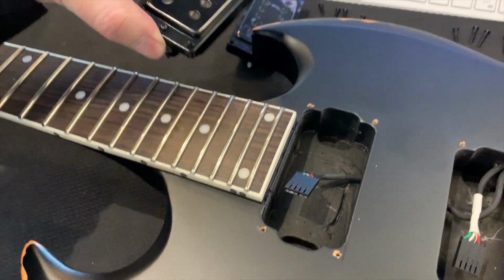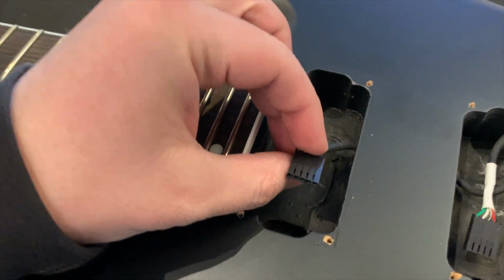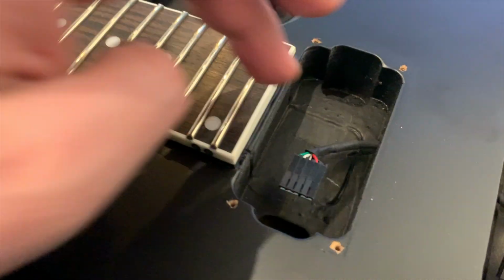With the passive pickups out of the way, let's check out what's in the cavities. Even though they are passive, they're still on this quick connect EMG system. Pretty neat if you want to remove the pickups. Let's move it out of the way.